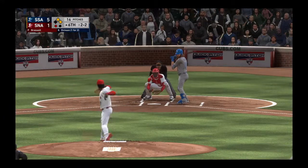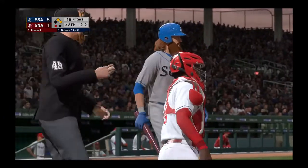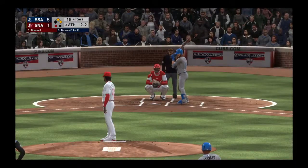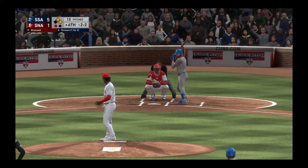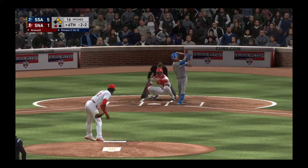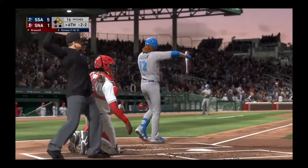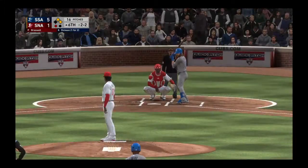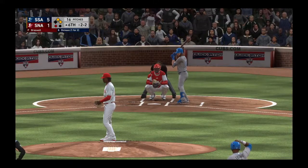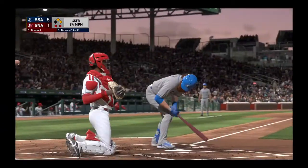He's set. Here's the 2-2. And another foul ball. And again, he's unable to keep it fair, but he's putting together quite a battle at the plate. Here now the 2-2 is swung on and missed. He got him.